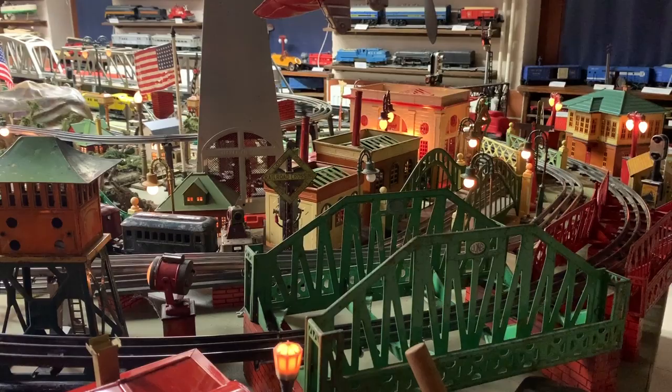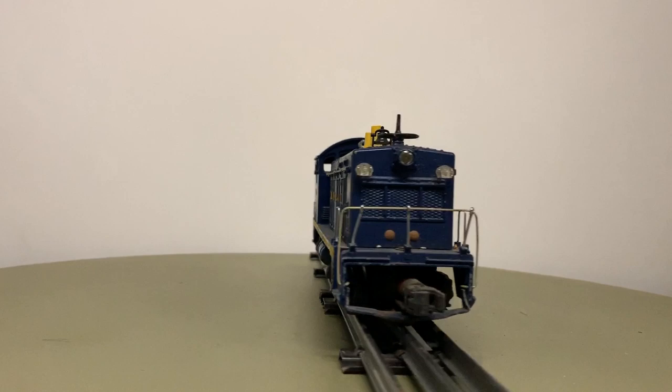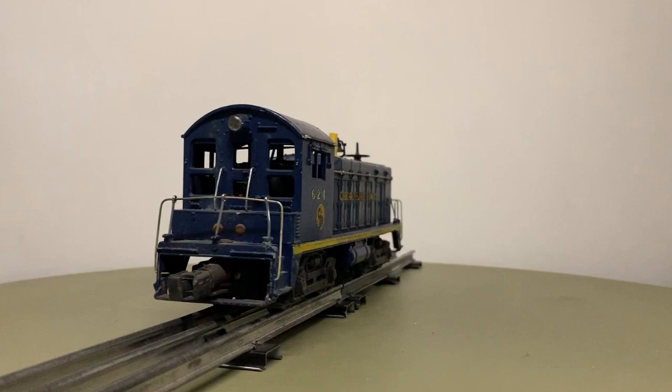Produced in the same 3 years as the 623, the 624 Chesapeake and Ohio was a very colorful model. It had all the features of the 623 model. The Chesapeake and Ohio Railway purchased 41 units and was thus one of the best customers for General Motors NW2 switchers.